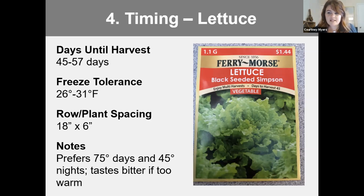It does tolerate some freeze, but below a hard freeze or anything below that, it will struggle.